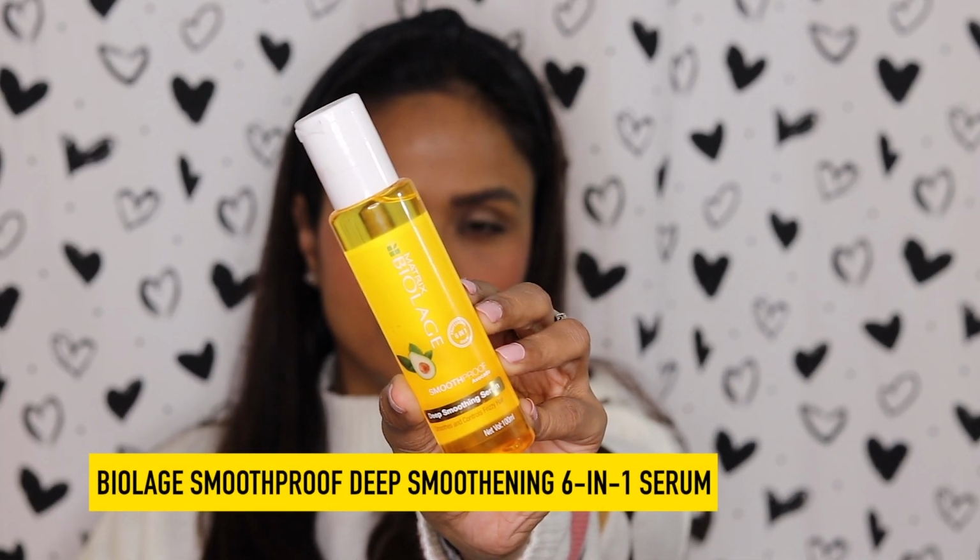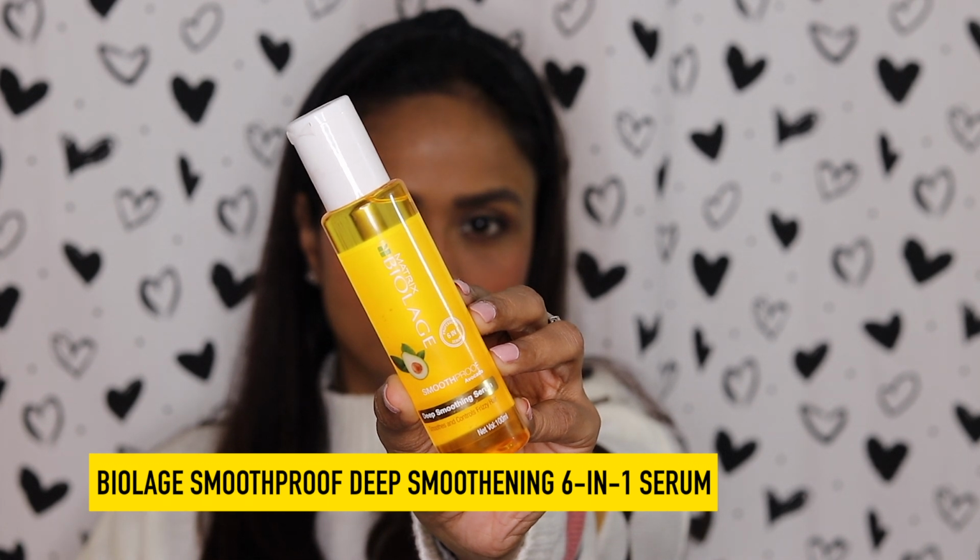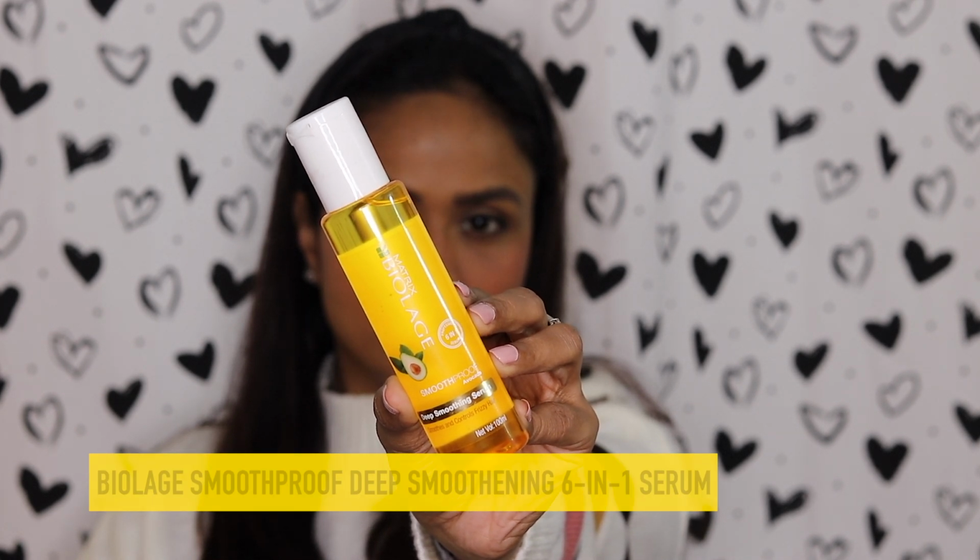So I was looking for a product and I discovered Biolage Smoothproof, which is a professional deep smoothing 6-in-1 serum. I have been using Biolage Smoothproof serum for almost 2 weeks now, and I have been really loving how it has made my hair and has transformed them completely. They no longer feel dry, and they look very manageable.